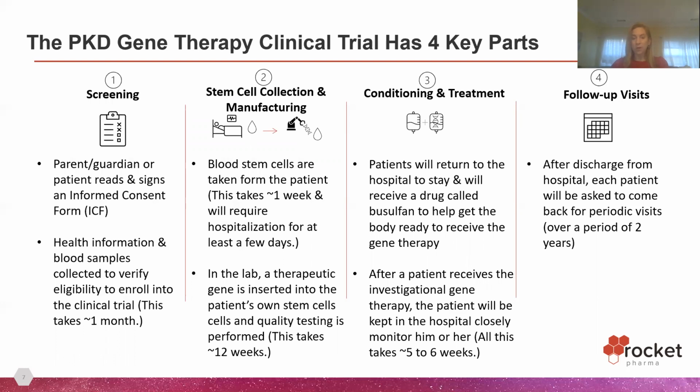After the gene therapy product is manufactured and quality testing of the product is complete, the patient will then be readmitted to the hospital to receive chemotherapy as a preparative regimen, and then the gene therapy product. Once the patient has received gene therapy treatment, the patient will continue regular follow-up for 2 years on the study.